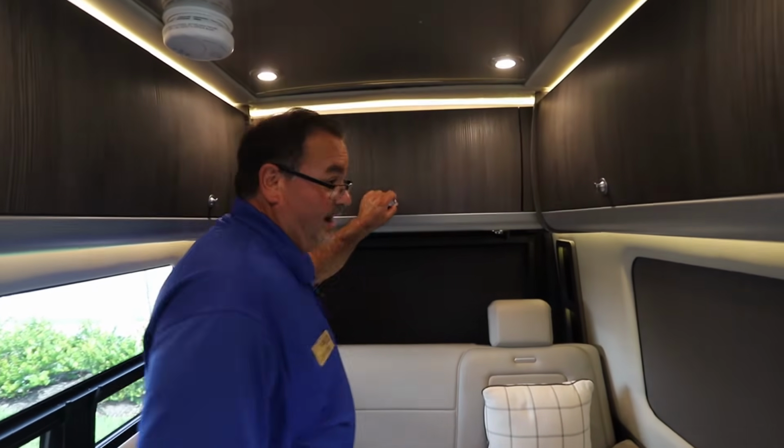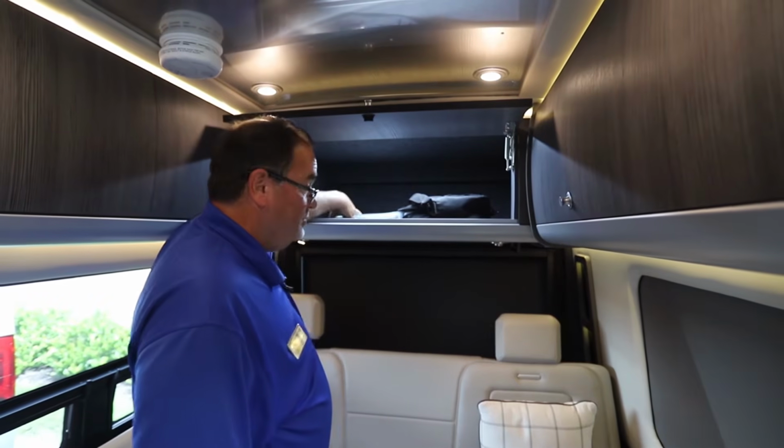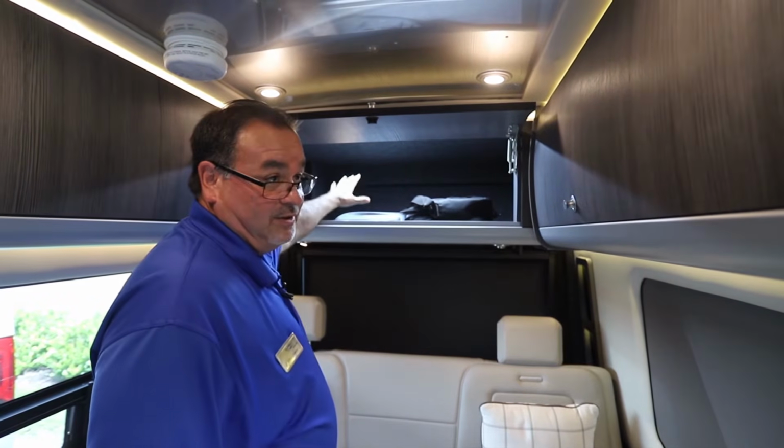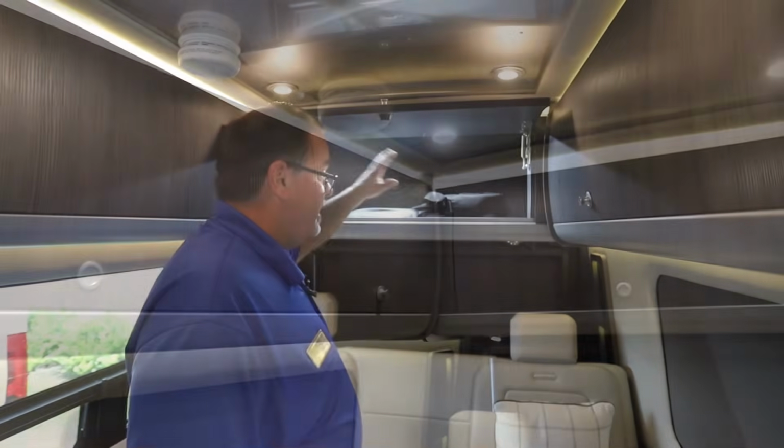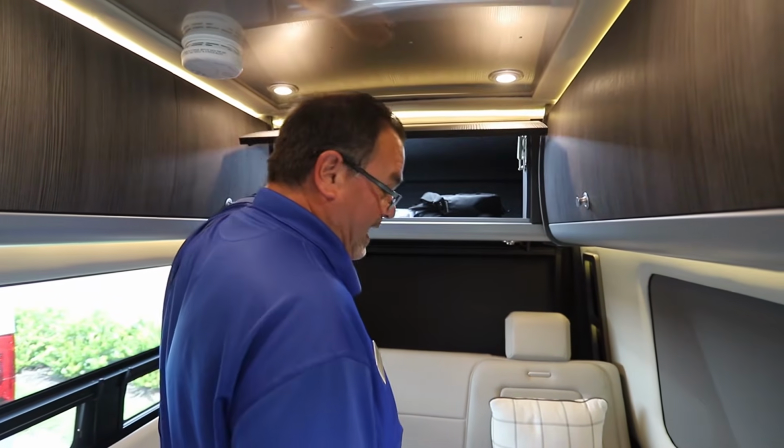And then, I know you've all seen side cabinets, but this rear cabinet, it's huge. You can pack a lot of stuff in here. A lot of people put accessories and folding clothes, blankets, their bedding, pillows, all of that kind of stuff they can put in here. You really can hold quite a bit of stuff back here.